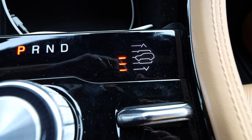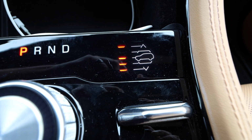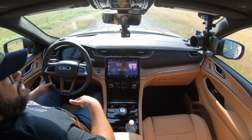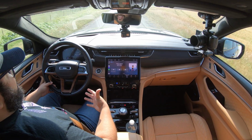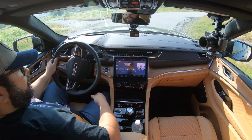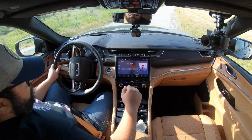On the very bottom left, we do have our four-wheel drive low setting, which is a nice touch to this because, again, it's still a Jeep. Even though we're in luxury, it still has that off-roading capability with this specific model.